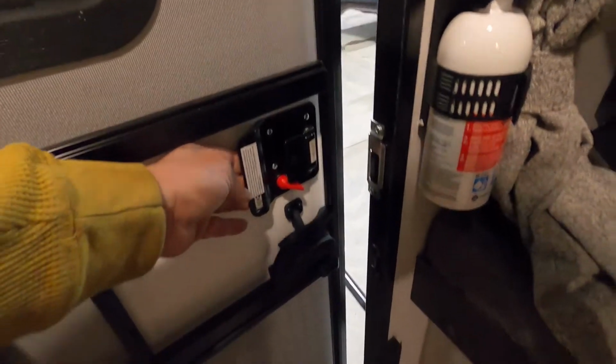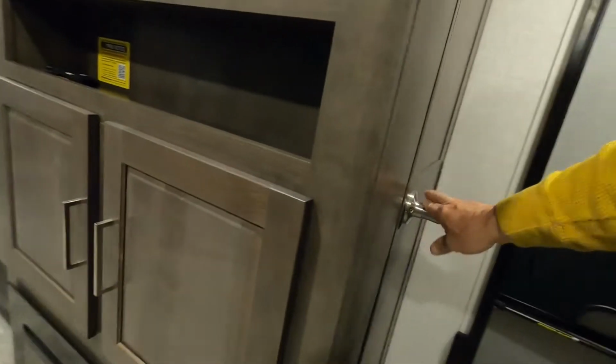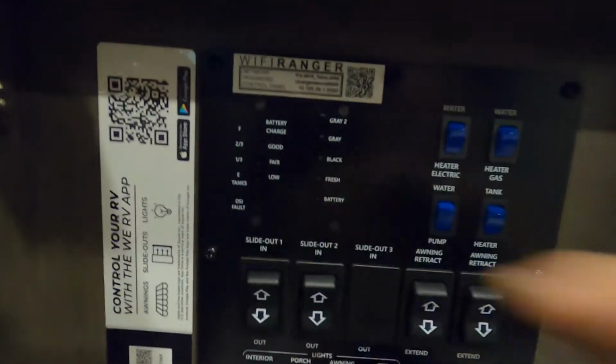Slam locks work best when slammed. Again, you know this goes up for your storage. Coming right inside your unit to the right is your big closet. Let's come around the corner. Storage here, and your control panel. So start your control panel up here.